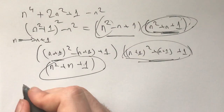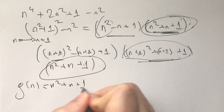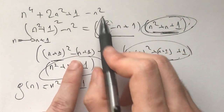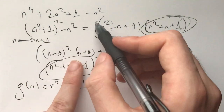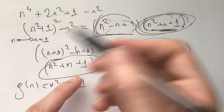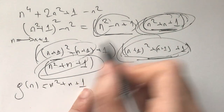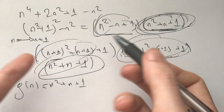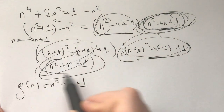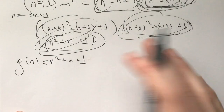So now let's just call g of n equal to n squared plus n plus 1. The reason we're doing this is because the greatest prime divisor of f of n will be either in here or in here. The greatest prime divisor of f of n plus 1 will also be in one of these two. These two things are identical. We need to prove that infinitely many times it's going to be in here and here at the same time. That's really what it is.